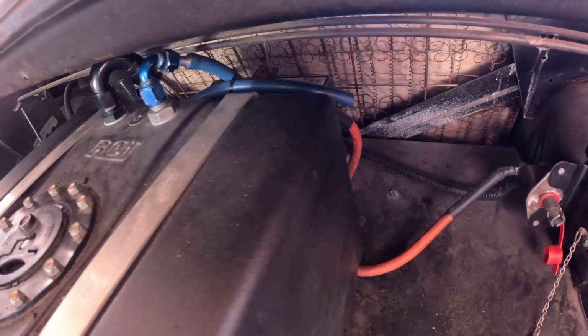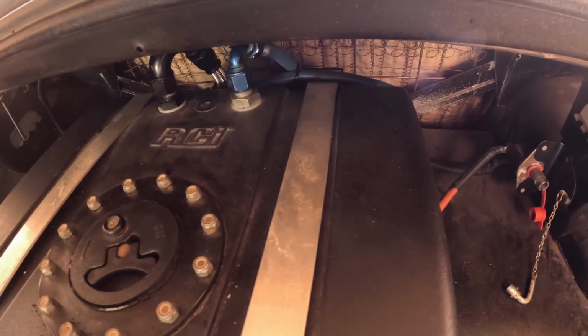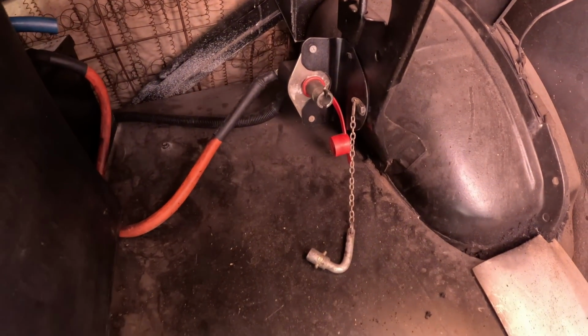People laugh about it, but at the end of the day, get a blown car on methanol, and then tell me that you can't blip the throttle. EFI cars don't, but then again, they fuel up as well. So once it fuels up, you've got to blip that throttle.